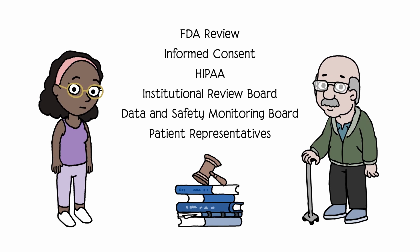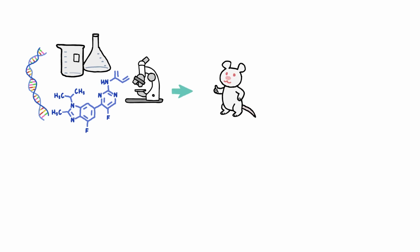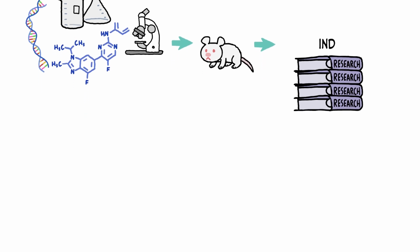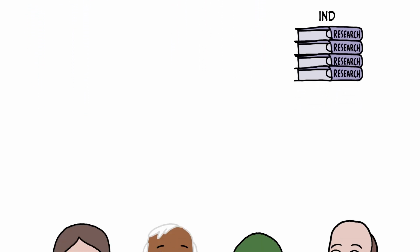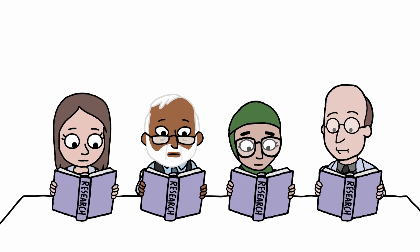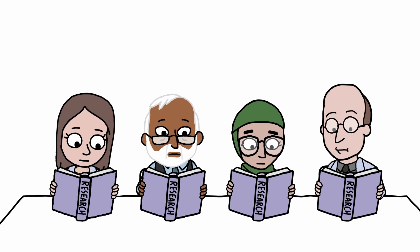Before any treatment can be tested in humans, it has already been studied at length in the lab and in animals. The researchers then submit an investigational new drug or IND application to the U.S. Food and Drug Administration. The IND is a request for permission to give the study treatment to humans. Scientists from the FDA review the application to help assure the information provided supports giving the drug to humans and to protect the rights and safety of the trial participants.